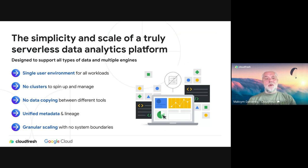And here comes BigQuery, which is the most modern and most universal instrument on the market. From the technical perspective, it's natively serverless, so you don't have to spin up servers or maintain clusters. It is so serverless that it has not only compute decoupled from the storage, but even compute decoupled from the memory. So it's fast, it's modern, it's unified, and it's very granularly scaling.